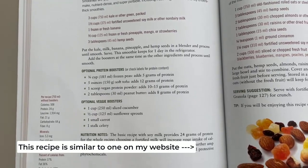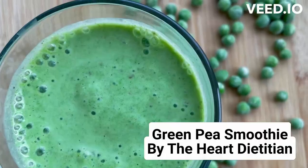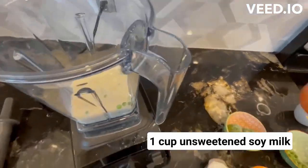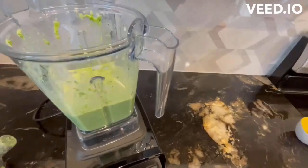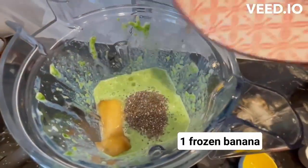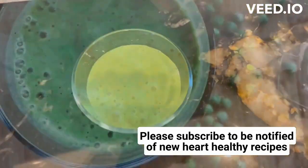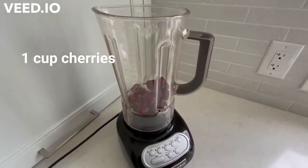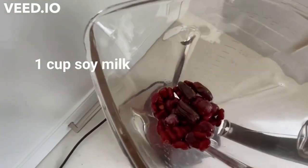And this is an example of a really, really simple recipe that's found in the book. I also have two similar recipes on my website, and I'm including them here to show you just how easy it is to use these recipes and start to incorporate plant-based proteins in foods and meals that you are already making, but perhaps prioritizing a little differently. So this first smoothie recipe uses plant-based protein in the form of green peas, and the next smoothie recipe uses red kidney beans for the plant-based protein. So really interesting ways that you probably wouldn't think of to include these plant-based proteins, but I want to show you how easy it can be.